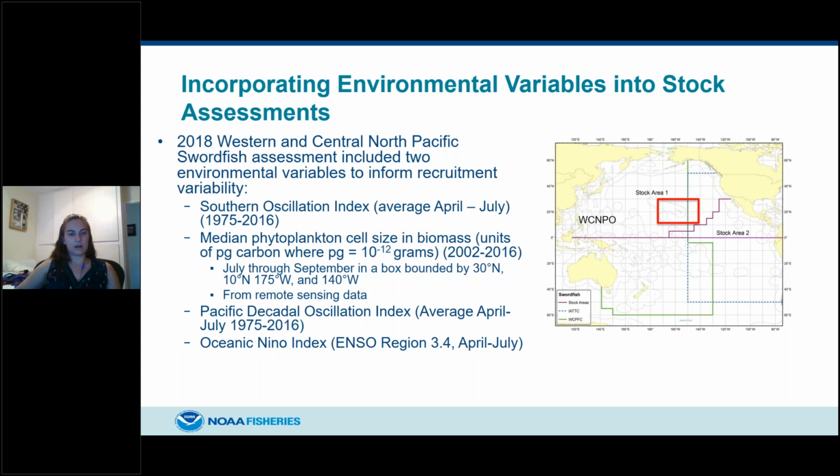The other two environmental indices we are interested in are the Pacific Decadal Oscillation Index and the Oceanic Nino Index, which is the index for the ENSO region 3.4, the area right around the Galapagos Islands. So those are the four environmental indices that we explored. There are so many more available. These ones we felt influence the North Pacific in the most predictable ways, and also have been shown to be important in other ways to swordfish in the North Pacific, for example, with CPUE and things like that.